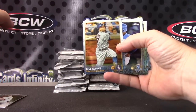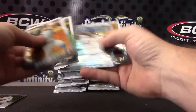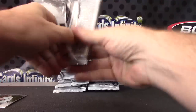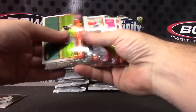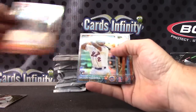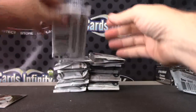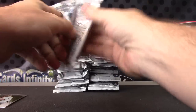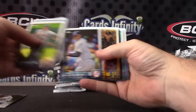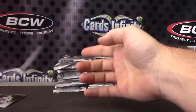It's not college, it's people that have played in the USA game, so you can find anybody that's played in that game for the USA. Autograph, Christian Walker. Dilson Herrera. Dellin Betances, John Holscomb, Johnny Cueto.